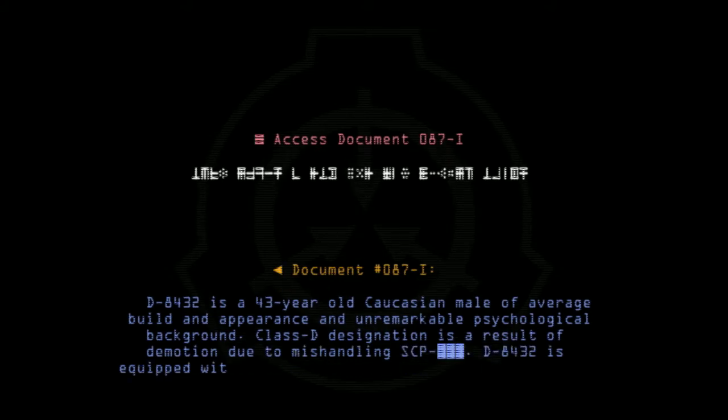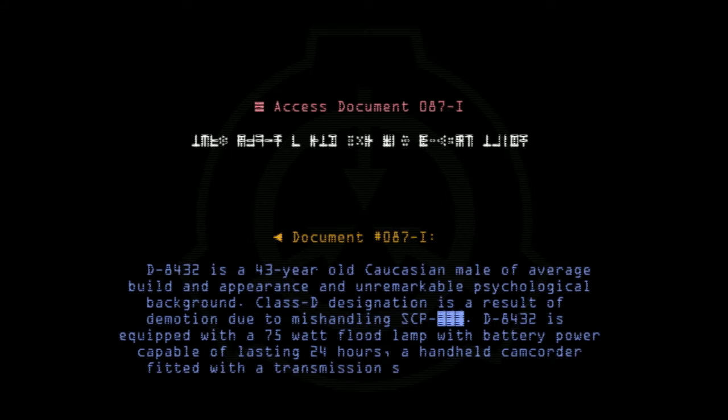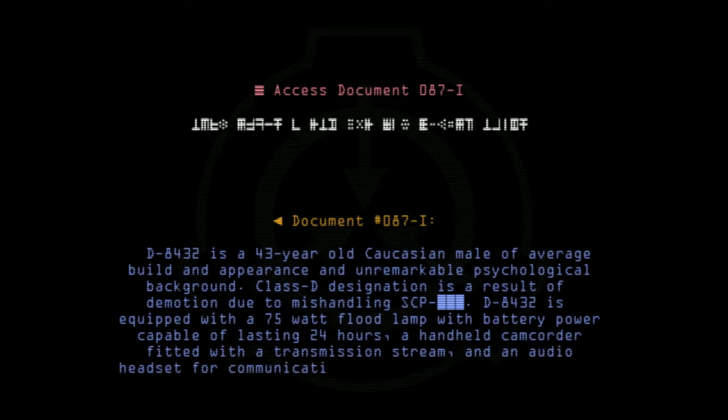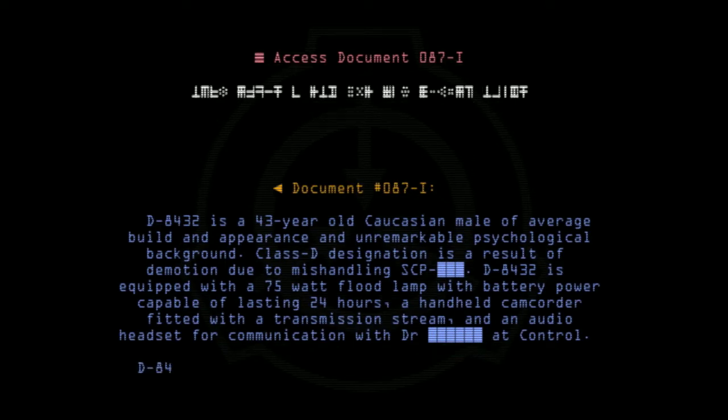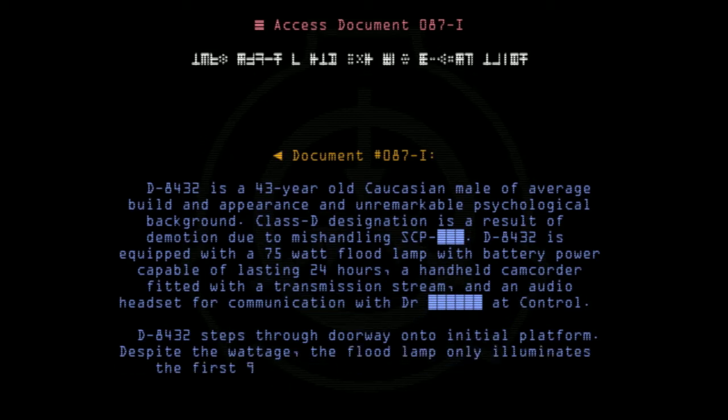D8432 is equipped with a 75-watt flood lamp with battery power, capable of lasting 24 hours, a handheld camcorder fitted with a transmission stream, and an audio headset for communication with Dr. Redacted at control. D8432 steps through doorway onto initial platform. Despite the wattage, the flood lamp only illuminates the first 9 steps. The second platform is not visible.